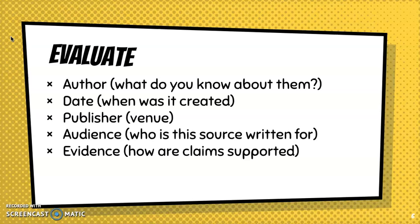Audience. Who is this source written for? And then finally, evidence. How does the author support the claims made in the source? Looking at all of these pieces will help you, A, with your citation, but also figure out whether this is a credible source that you can use in your paper.